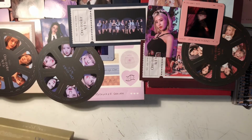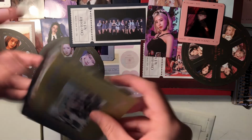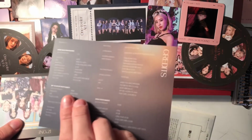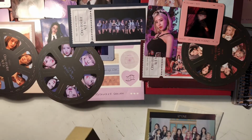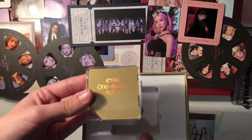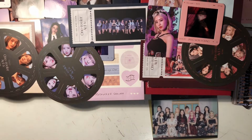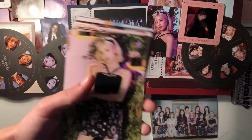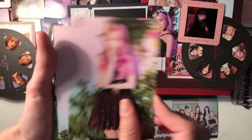So I'll just go through those postcards real quick as well. So quick unboxing. Here's a little ad thingy. Cover card. Nice holographic. Group card. Here's the Kino. So I'm just going to set these aside. So I'm just going to go through these real quick. Just has their name on the back. So, Eunbi.